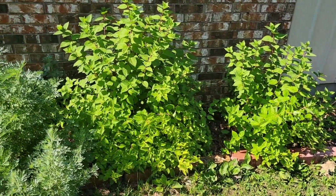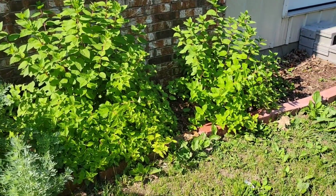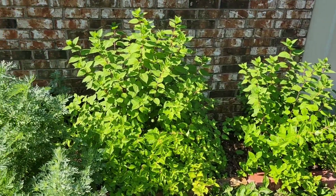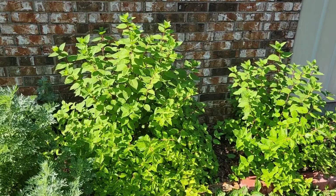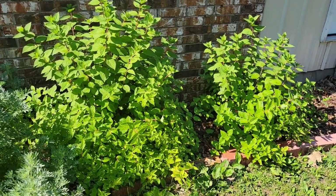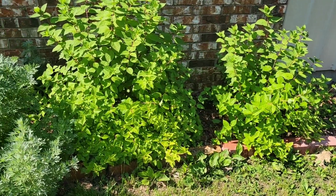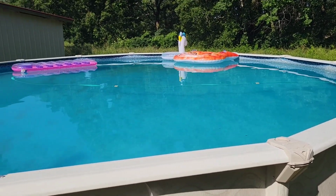But anyways, this is the first time they've ever been this big. I cannot believe it. I don't know if they'll bloom or not. I don't know if they're a hydrangea that blooms on old or new wood. If they bloom on old wood, there is maybe 2 foot of stems in there from last year because I did not cut them back or do anything. And they're just so happy. It makes me happy. Pool looks good now. It's so inviting. Love it.